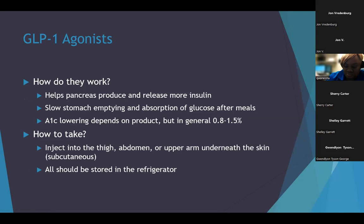All right, so how do these drugs work? These drugs work by helping your pancreas, once again, both produce more insulin and release more insulin. I know I'm sounding like a broken record, but the main benefit they have, especially when it comes to their side effect of weight loss, is that they once again slow how fast food and gastric contents are moving through your body. What this does is slow how fast glucose is absorbed into the bloodstream. So instead of that big spike of glucose you get after you eat, you get a much more sustained release. The other thing is that by slowing the stomach transit time, you tend to feel fuller longer.